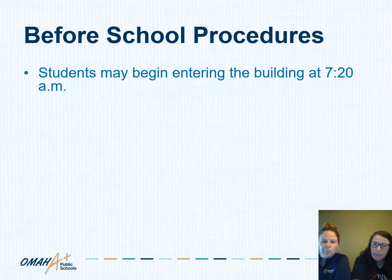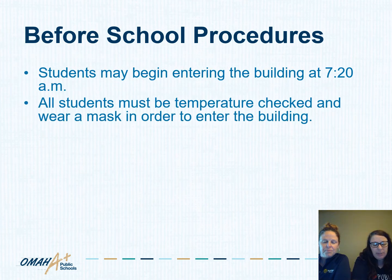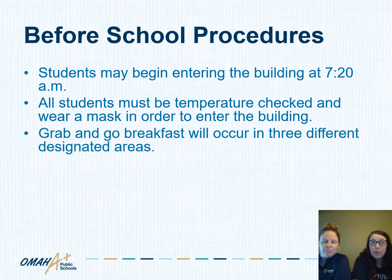As you enter the building, we need to make sure all students receive a temperature check and a mask in order to enter the building. And that is, again, due to our new world of COVID and the procedures that our school district wants us to follow. All students are going to be able to have a free grab-and-go breakfast. There's going to be 3 different places that students can grab that breakfast, and then you'll take it with you when you go to your first hour, either your A1 or your B1 class.